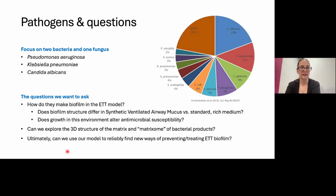And ultimately, if we can work out from these questions how useful and how realistic our model is, then we want to use this model to find new ways of preventing and treating tube biofilm. If this model is a good one, then if a researcher or a company has a novel tube coating or a novel antimicrobial adjuvant, this would be the model you could test it in and hopefully get more predictive results of how it might work in the clinic.